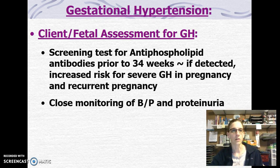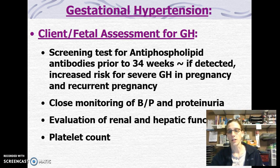All right, so clinical or client fetal assessment, screening for antiphospholipid antibodies prior to 34 weeks. If it is detected, there is an increased risk for severe gestational hypertension in the pregnancy or in recurrent pregnancies. Also, close monitoring of the blood pressure and proteinuria.